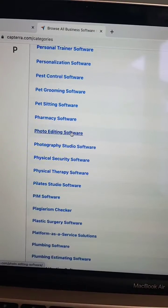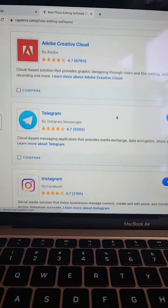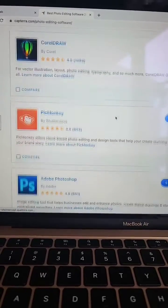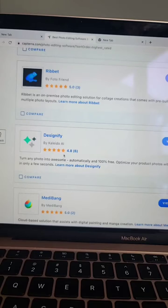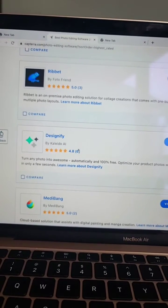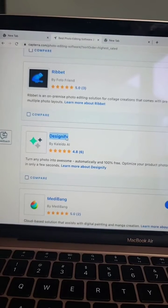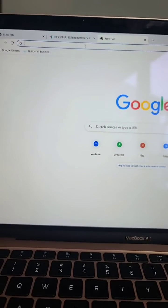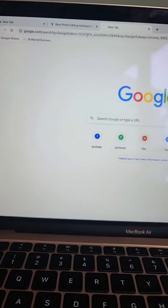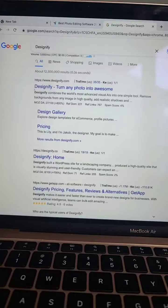I'm going to choose photo editing software. A lot of these are new and up-and-coming software that you could potentially become affiliates for. You want to find a software that has really good ratings and low reviews, because that means it's a newer software. So you're going to take it and search the exact name on Google and make sure it doesn't have any ads running for it.